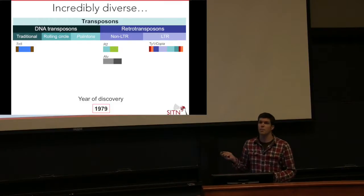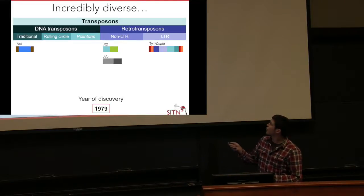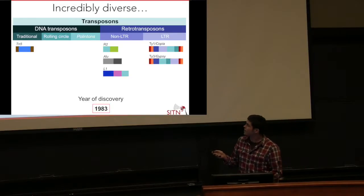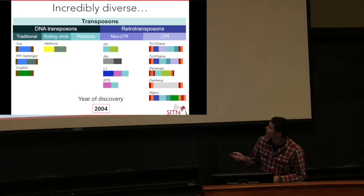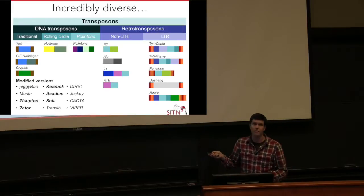So the names are pretty cool for this. I have the year of discovery here so you can see what's going on, but you have Copia, Alu, L1, Gypsy, RTE, Penelope, Harbinger, Helitrons, Dashing, Krypton, Nagaro, Polintons, and then all these other modified versions of these basic templates like Kolobach, Academ, Sola, Zisupton, and Zator. And the ones in bold were just discovered in the last 10 years.